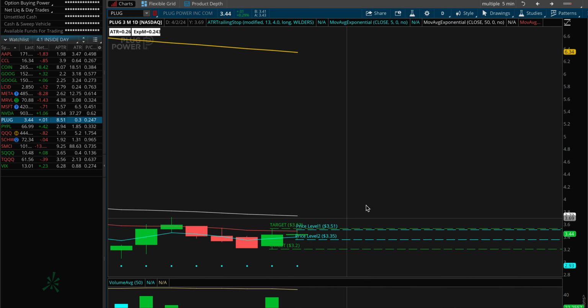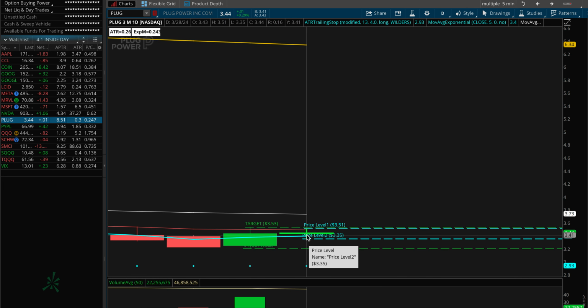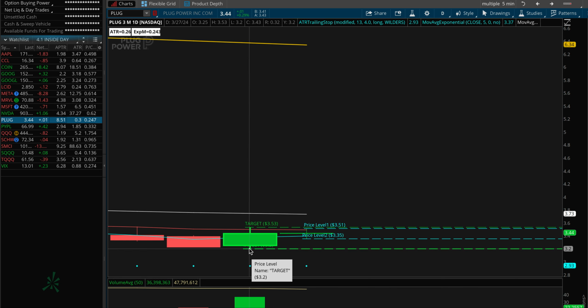However, the 20 EMA still could be trouble. That could be our resistance area. And the trigger for Plug is above $3.51, which gives you $3.53, which is not a lot. So to the downside, below $3.35 gives a target of $3.20. So it's not a lot of activity, but if you trade those, mark your levels, set your alerts.